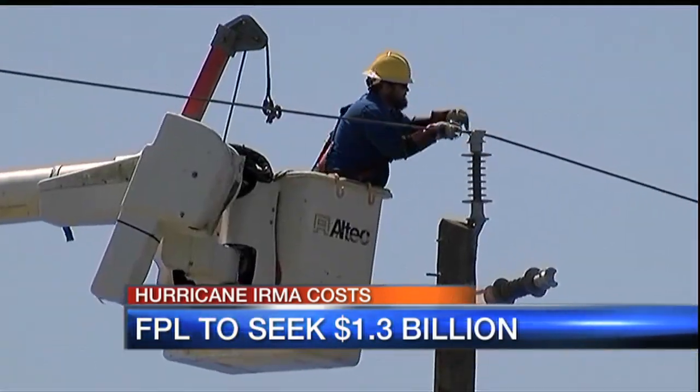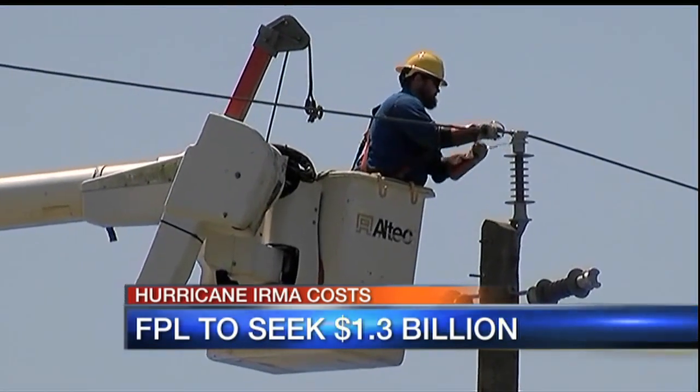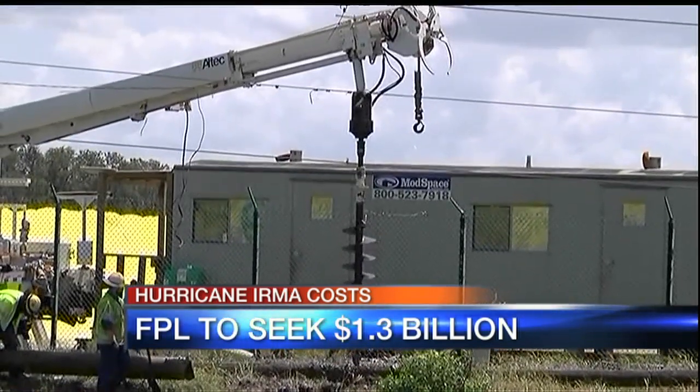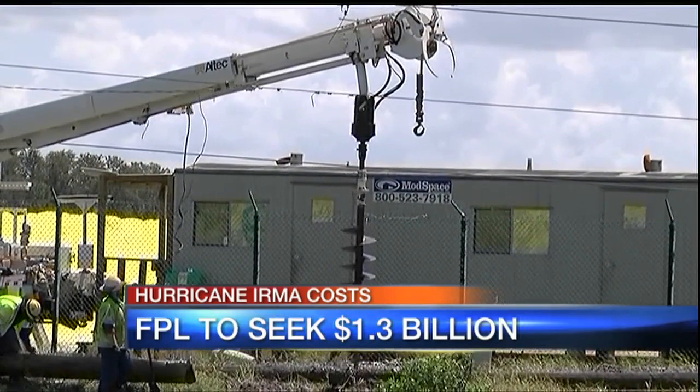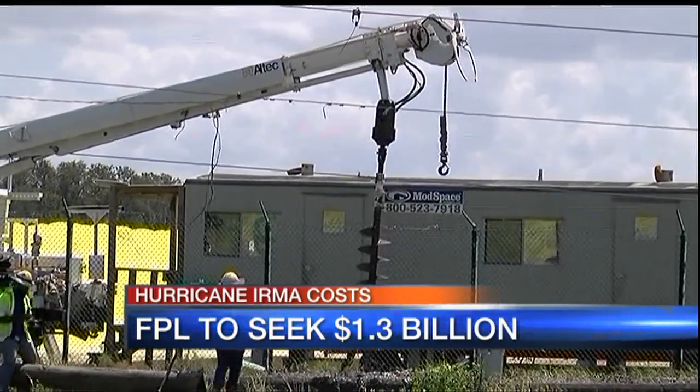Under the new proposal, FPL customers would start paying $4 a month in Irma charges starting in March. That monthly amount would then increase to almost $6 in 2019, with storm costs expected to be paid off by the end of 2020.